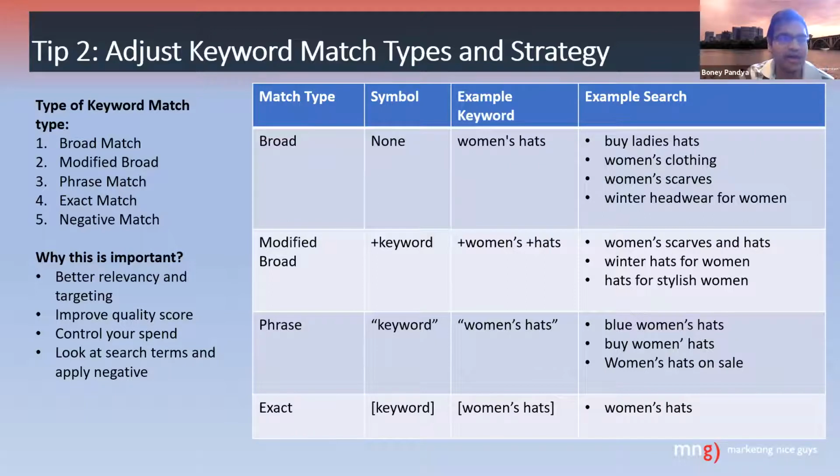Yeah, no, that's right. I mean, there's this one initially earlier in my career when I used to work for an agency, they used to do this, and it was called the fishing technique, where they would fish for keywords, starting broad, and they can find out more relevant keywords, and then they would use that in their phrase and exact matches. So that's definitely a good tip. Right, all right, let's go to number 3.